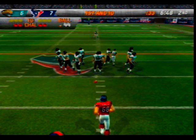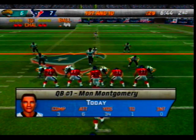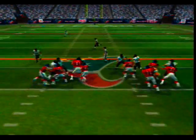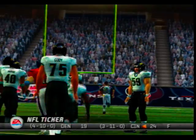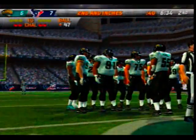It's first and 10. Ball on the 44-yard line. Play hard and fast. The Jaguars with a four-man front. Hand it off. Smith is there on the stop at the 47. He's been having pretty good success running the ball so far. Just keep handing the ball off.